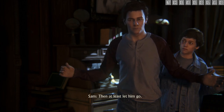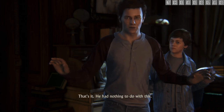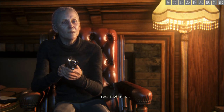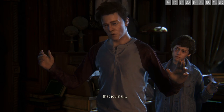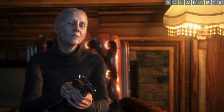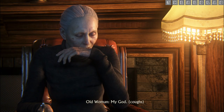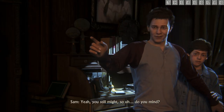And at least let him go. I brought him down here so he could see our mom's stuff. That's it, he had nothing to do with this. What? I'm telling you that this is all on me. No. Your mother's stuff. Yeah, that journal. It was our mom's. You're Cassandra Morgan's boys. My God. I could have shot you. Yeah, you still might, so, do you mind?